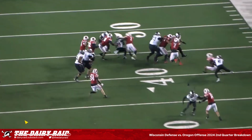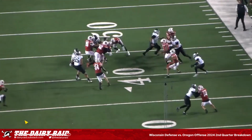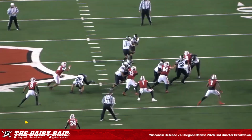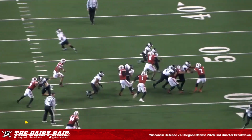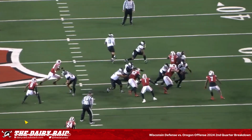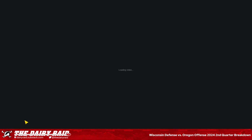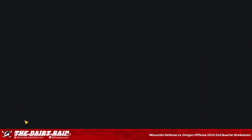Kurt Neal fighting. Sebastian Cheeks tracking all the way down the line. He's quick. John Pius. Okay, so John Pius is in a slant. He gets kind of caught up, borderline held, but we still get the cut. That's a good rep. That's a good rep by the defense. All right. 2nd and 24.